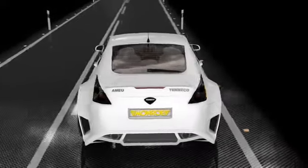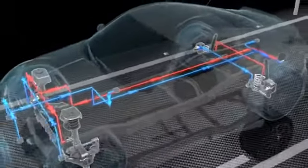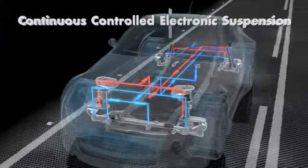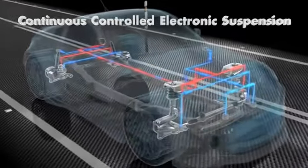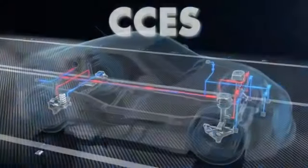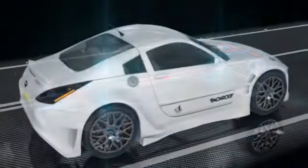Today, Monroe's CCES, Continuous Controlled Electronic Suspension System, with sales of over 1 million original equipment units, is one of the most advanced suspension systems and the one that currently gives the best results. The best known and most demanding vehicle builders, such as Mercedes, BMW, Volkswagen, Audi and Lexus, have therefore equipped their vehicles with this revolutionary system.